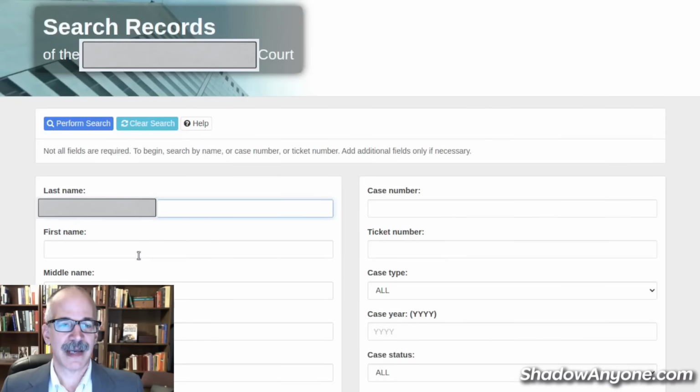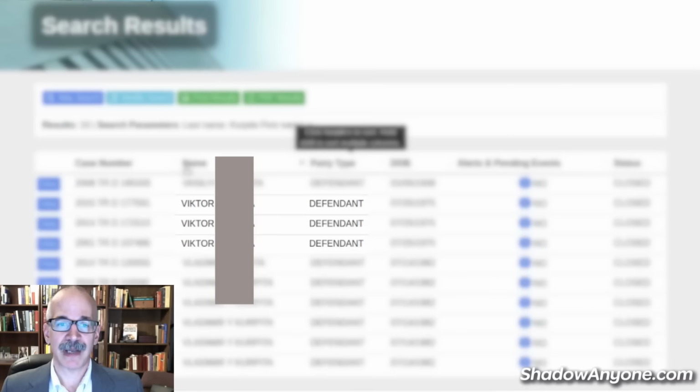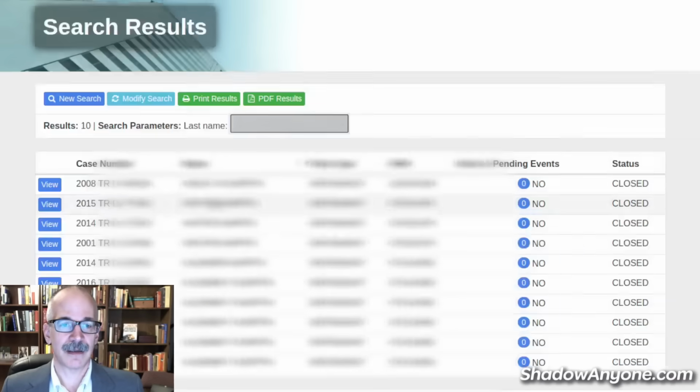And I'm going to put in just the last name that came up and first initial, Victor's first initial there, and perform search. Up comes a bunch of cases involving people with that last name and the first letter initial. This guy here at the bottom, the date of birth matches. I can see him also here kind of in the middle with the same date of birth with 3 different traffic violations. TRD is the traffic. I could sort by case number, but I'm going to actually sort by name. That allows me to put his 3 traffic offenses all together nice and neat there.